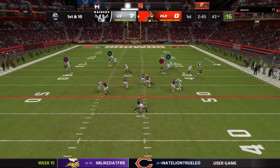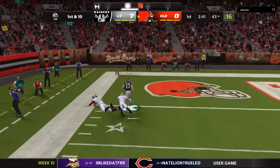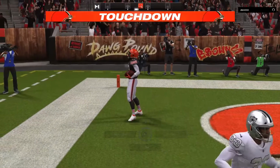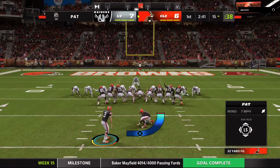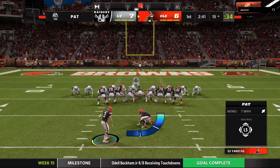Here's Mayfield. He'll let it go deep for Beckham. And this is caught inside the 5. Touchdown, Browns. Odell Beckham with touchdown number 8 on the year. And the Browns are within an extra point of tying this thing up.